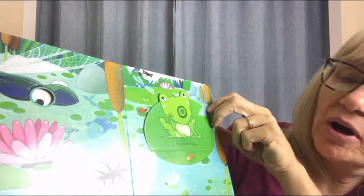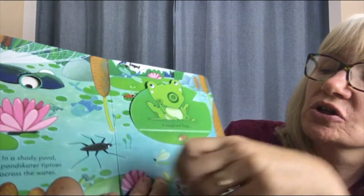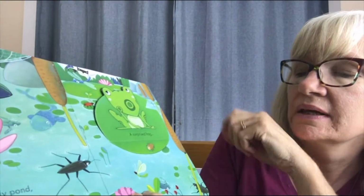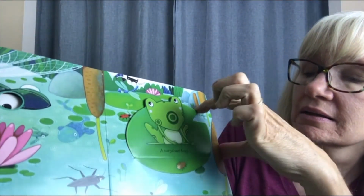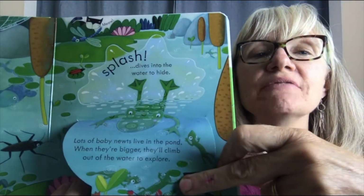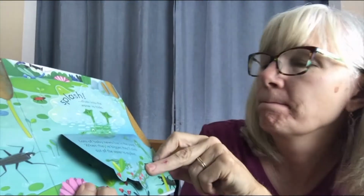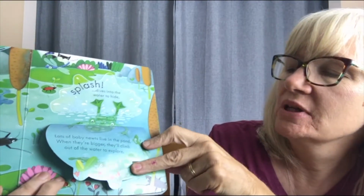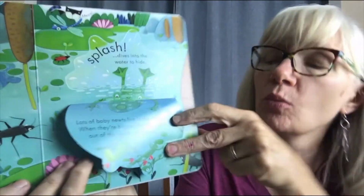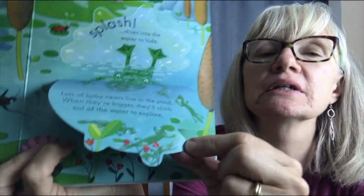In a shady pond, a pond skater tiptoes across the water. And a surprised frog goes splash and dives into the water to hide. Lots of baby newts live in the pond. When they're bigger, they'll climb out of the water to explore. Right down here is some baby newts.